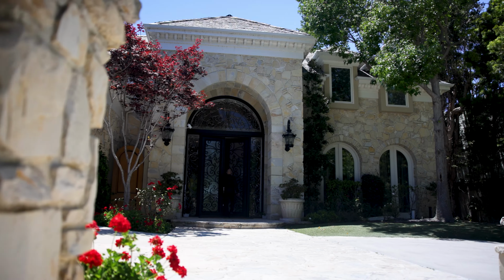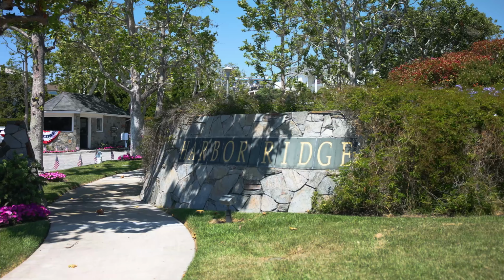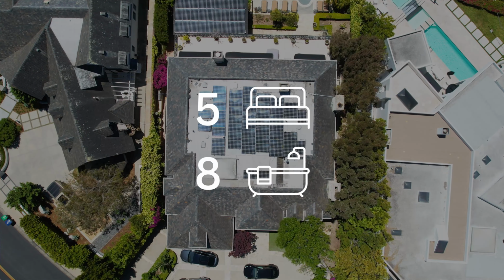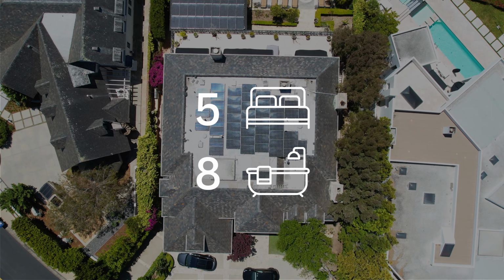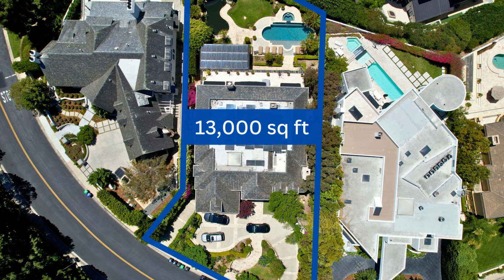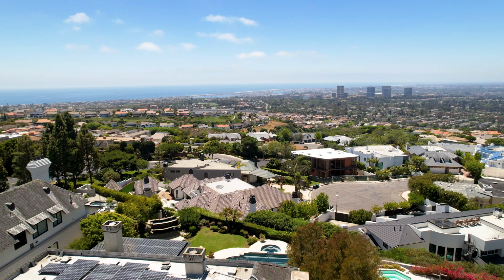Where we're at today is a beautiful home in Harbor Ridge, a gated community in Corona Del Mar. The house we're sitting in is a 5-bedroom, 8-bathroom, if you can imagine, just so you don't have to walk too far to go to the bathroom, right? The house is about 13,000 square feet on a half-acre lot, and this whole area is beautiful and serene. How close to the ocean are we, Byron? We are less than 3 miles.